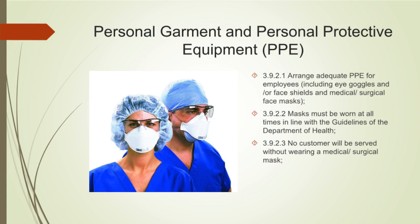See AS/NZS 1715-2009, selection, use and maintenance of respiratory protective devices. Ensure that the masks used comply with the South African Bureau of Standards and that your supplier of these masks is registered with the South African Health Products Regulatory Authority.